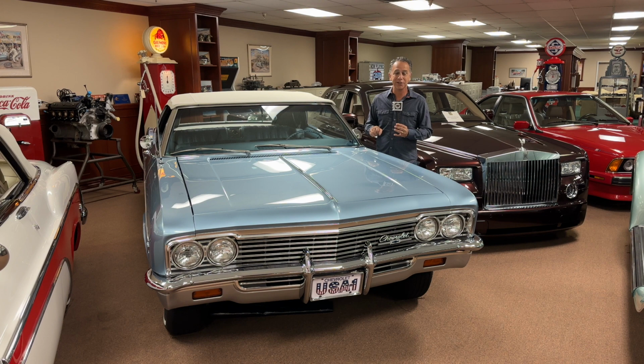We're going to dig into the 66 and hopefully they'll let me drive it. We'll find out today in the garage.